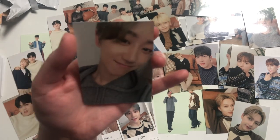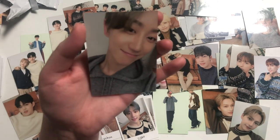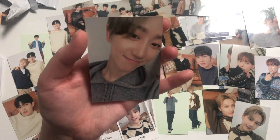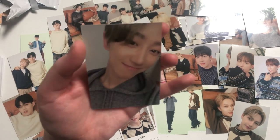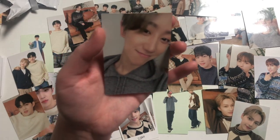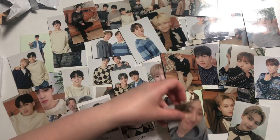Minghao comes out with the cutest cards just randomly. All of a sudden he'll just bust out a cute card. That's one of my favorites too. That and the Jinwon and the Mingyu one and the Seungkwan one are my favorites so far. Oh, okay, Minghao, you're there.